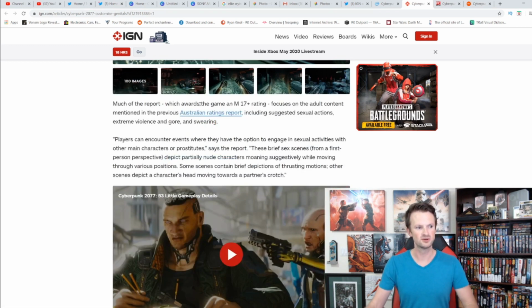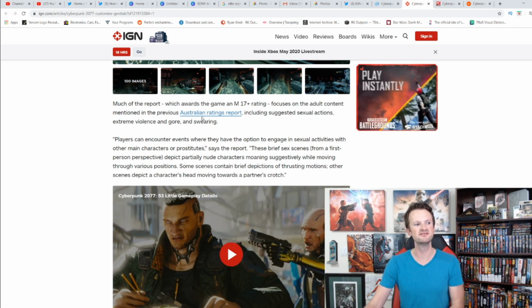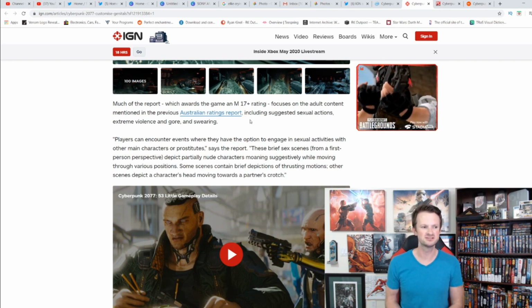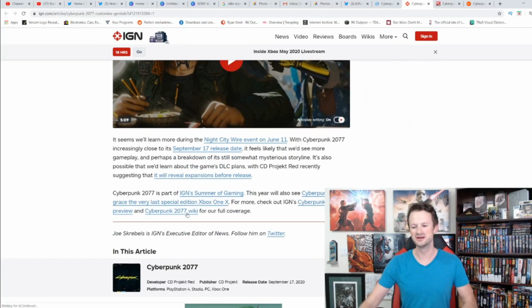Much of the report, which awards this game a mature 17 plus rating, focuses on the adult content mentioned in the previous Australian ratings report: extreme violence and gore, and swearing. And they do talk about here, players can encounter events where they have the option to engage in sexual activities with other main characters or prostitutes. Those are brief sex scenes from a first-person perspective, so that is going to be very interesting. They depict partially nude characters moaning suggestively while moving through various positions. Some scenes contain brief depictions of thrusting motions. Other scenes depict a character's head moving towards a partner's crotch. So it's going to be really interesting.